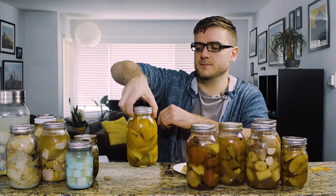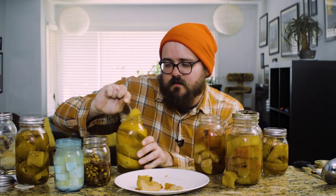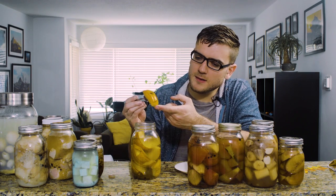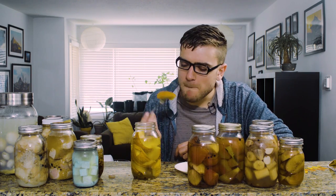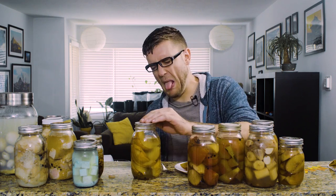No, the pumpkin with the face. I can't get the face out of the jar. Don't eat me. Actually, that's not bad. I'm gonna be honest, I'm getting sick of the vinegar. Ow.